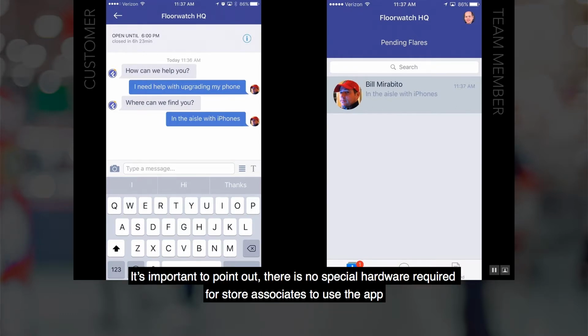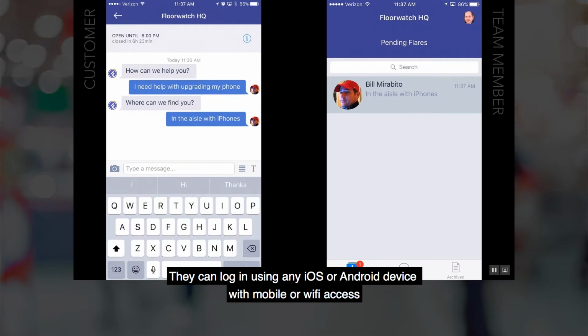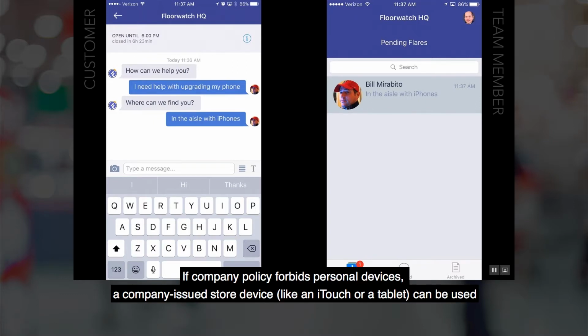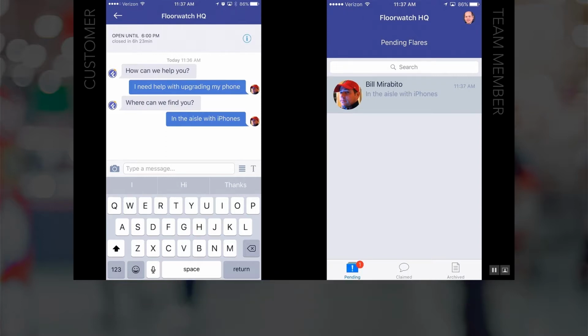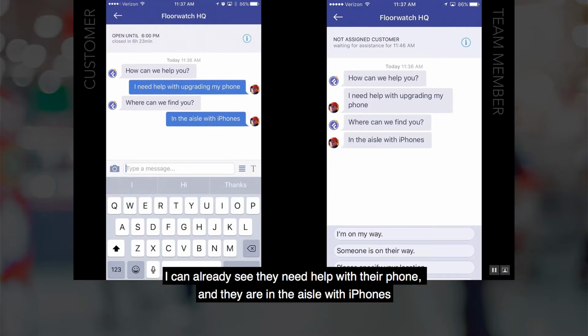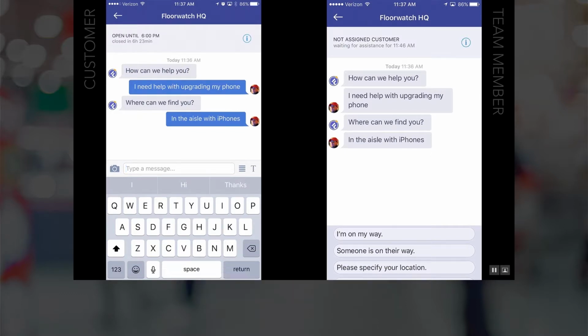It's important to point out that there is no special hardware required for store associates to use the app. They can log in using any iOS or Android device with mobile or Wi-Fi access. If company policy forbids personal devices, a company-issued store device like an iTouch or a tablet can be used. In this case, I'm going to use the team member app to open the customer's flare request. I can already see they need help with their phone, and they are in the aisle with iPhones.